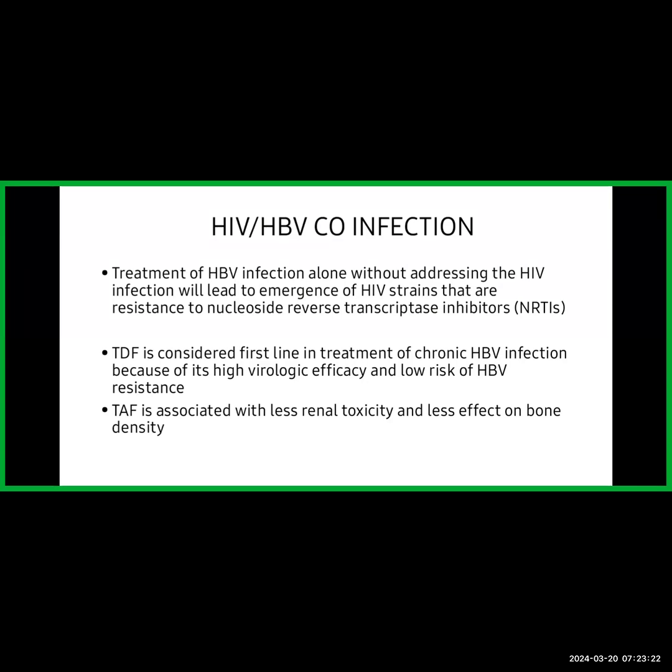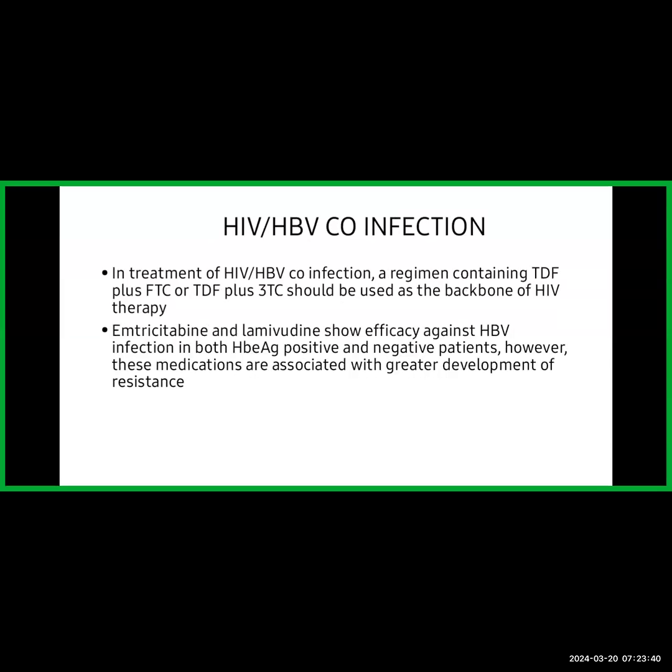So TDF is considered first line in treatment of chronic hepatitis B virus infection because of its high biologic efficacy and low risk of resistance. That is why TDF is considered among all the listed drugs. TAF is associated with less renal toxicity and less effect on bone, and that's why it's suited for our patient. It's the best drug to give our patient.